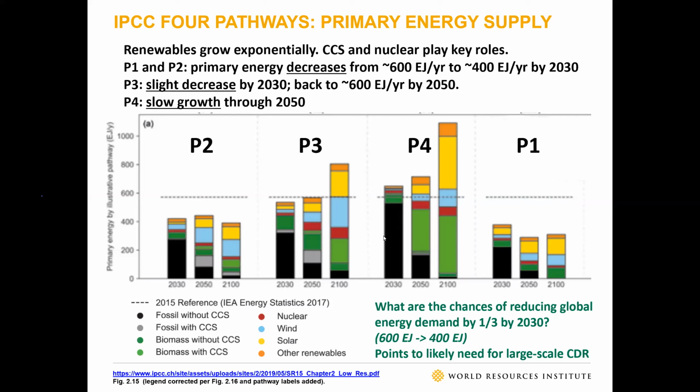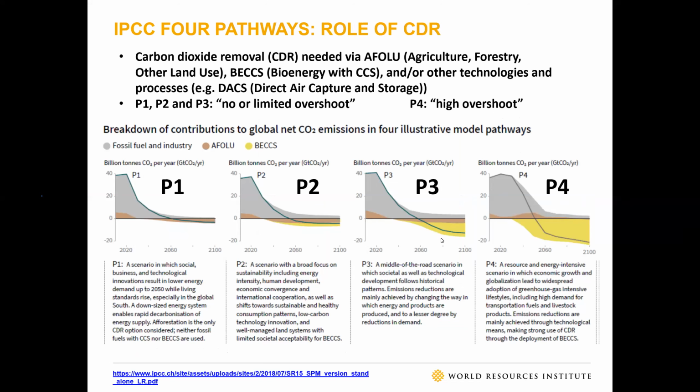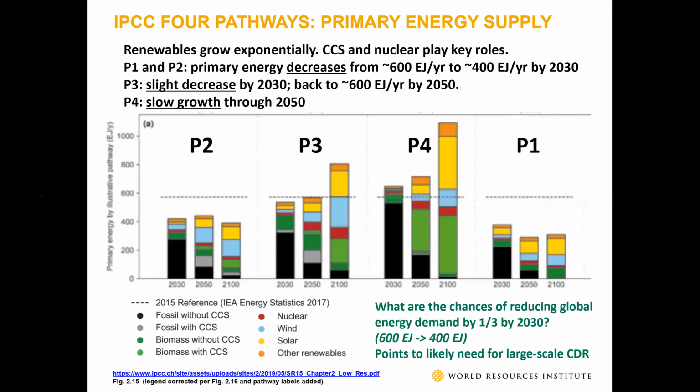More likely, in my view, is that we're probably going to be on a trajectory similar to P3 or P4, where maybe we can hold global energy use constant, like in P3, or have some growth by 2030, and probably some additional growth as we go forward, particularly in the developing countries as they grow and expand. So P3 and P4, in my view, are much more likely, or at least we need to be prepared to deal with that kind of growth in energy use, which means we're going to need these technological means. And again, that's a conclusion, and I'm trying to be very transparent, not shared by everyone, but I would say that that's a fairly mainstream conclusion among energy analysts.